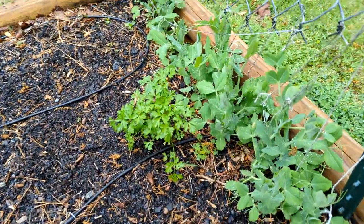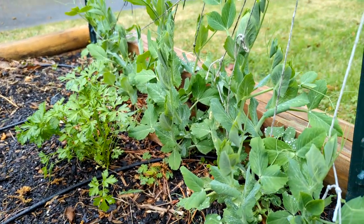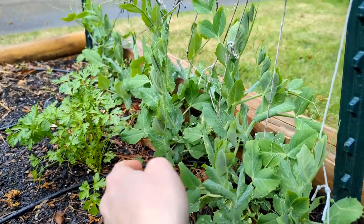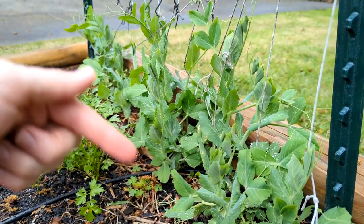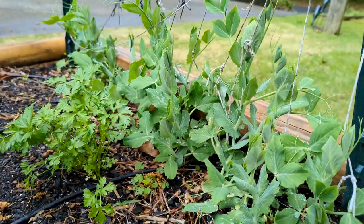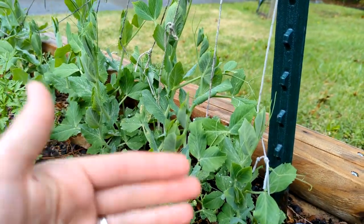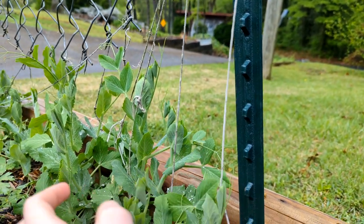And then over here, we have some snap peas. These are Sugar Daddy snap peas from Botanical Interest. They took their precious time getting germinated. I had to plant three rounds to fill in this fence line here. And finally, I have plenty of peas growing, so I'm just trying to train them onto the strings.